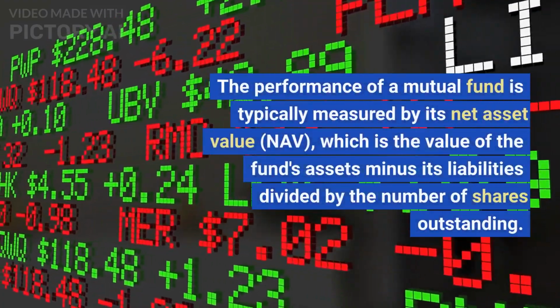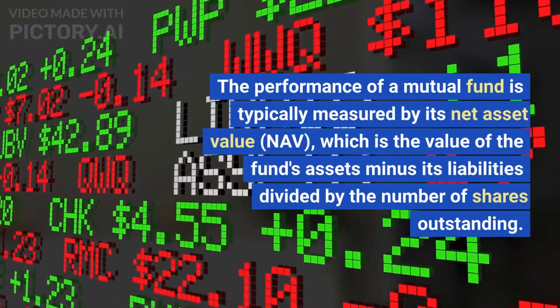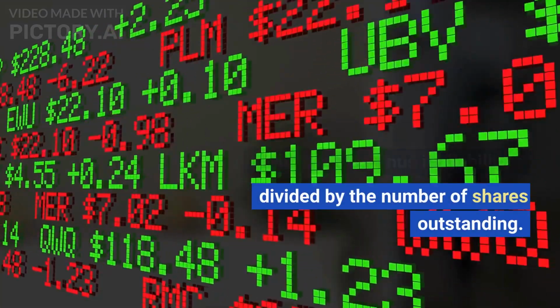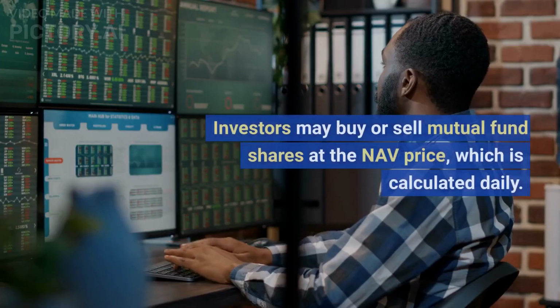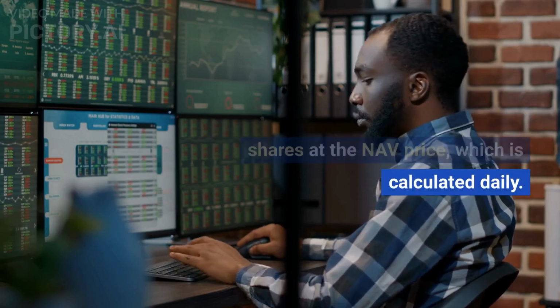Mutual funds may charge fees and expenses, such as management fees and operating expenses, which are paid by the investors in the fund. The performance of a mutual fund is typically measured by its net asset value, NAV, which is the value of the fund's assets minus its liabilities divided by the number of shares outstanding. Investors may buy or sell mutual fund shares at the NAV price, which is calculated daily.